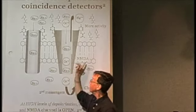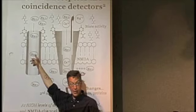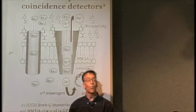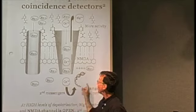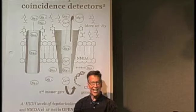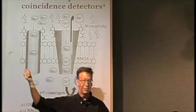You're going to get a lot more permeability of the membrane, a lot more holes to allow for sodium to pass through. And as sodium comes in, you're going to get a lot more depolarization, right? It's going to go more depolarized than it was previously under low levels of stimulation. And when there's a lot of depolarization in here, this magnesium ion, it's a positively charged ion, right? It actually gets ejected from the channel.